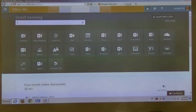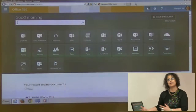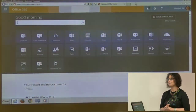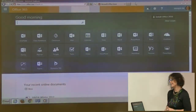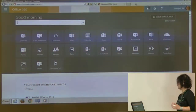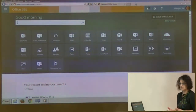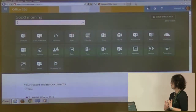So my intention of presenting this workshop is basically to share with you my experience with OneNote, and for yourself, you can assess whether it's something that you would recommend to teachers or not. But that's my intention. So a lot of us use OneNote, I use OneNote for personal reasons as well, but I created OneNote for class. So there's a class OneNote that I'm using.